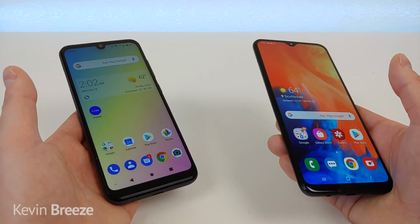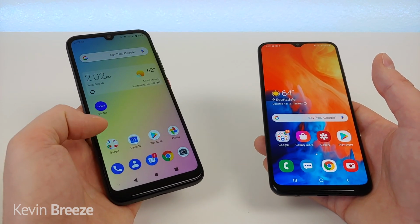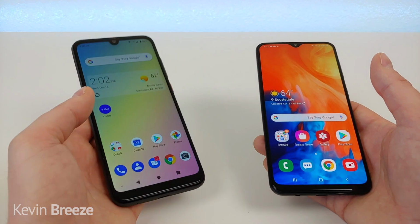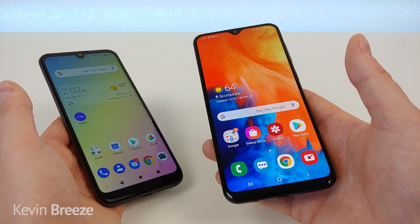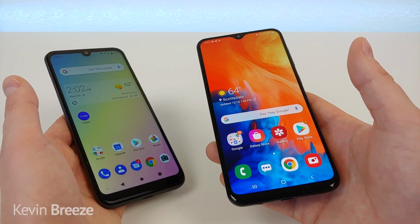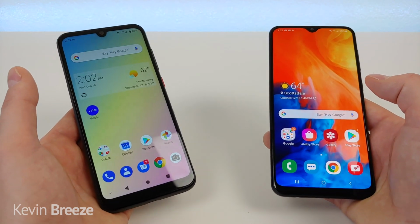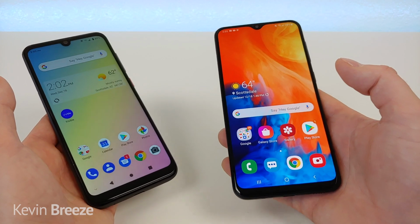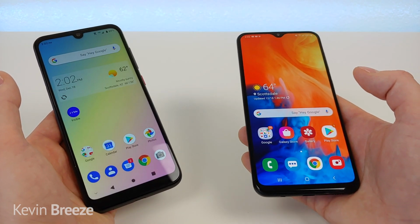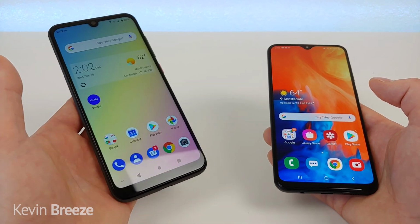I just realized that I forgot to mention in the comparison that we are getting a 3,200 milliamp hour internal battery with the ZTE Blade A7 Prime versus a beefier 4,000 milliamp hour internal battery with the Galaxy A20. Now we are getting Android 9 Pie with both phones. Samsung did say that the Galaxy A20 is supposed to be updated to Android 10 in May of 2020, so stay tuned for that.